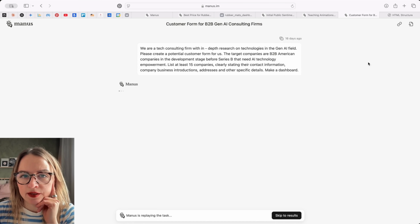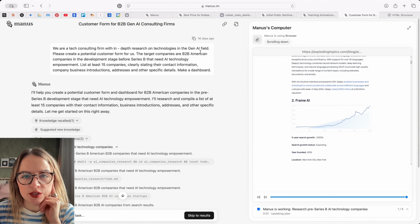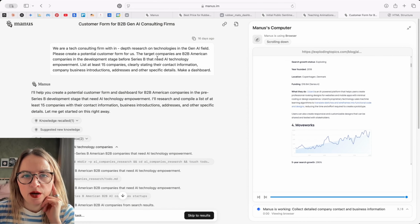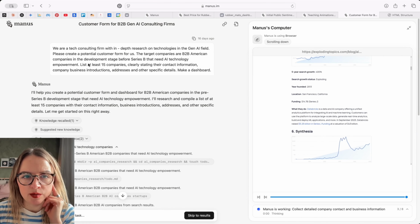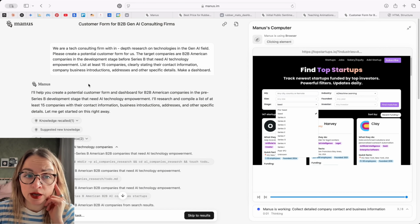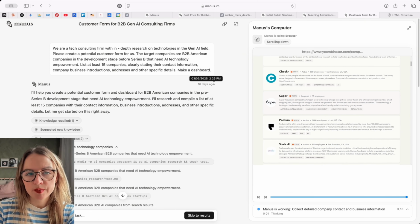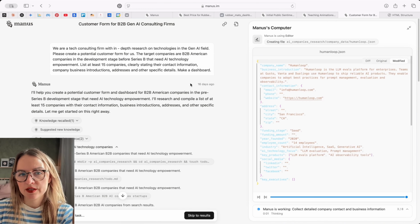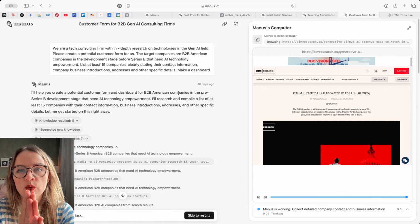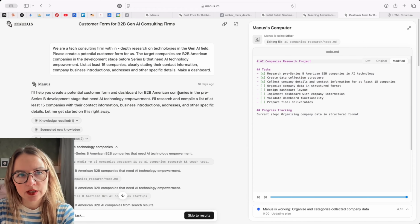We are a tech consulting firm with in-depth research on technologies in the Gen AI field. Please create a potential customer form for us. The target companies are B2B American companies in the development stage before Series B that need AI technology empowerment. At least 15 companies clearly stating their contact information, company business introduction, addresses, and other specific details. Make a dashboard.